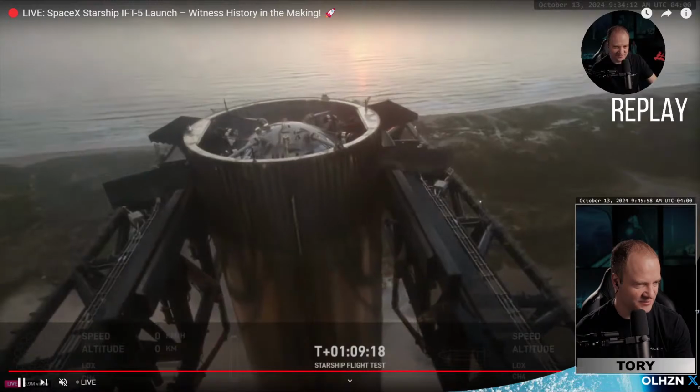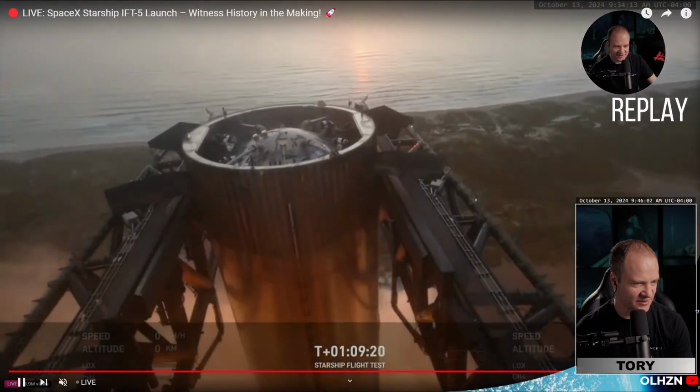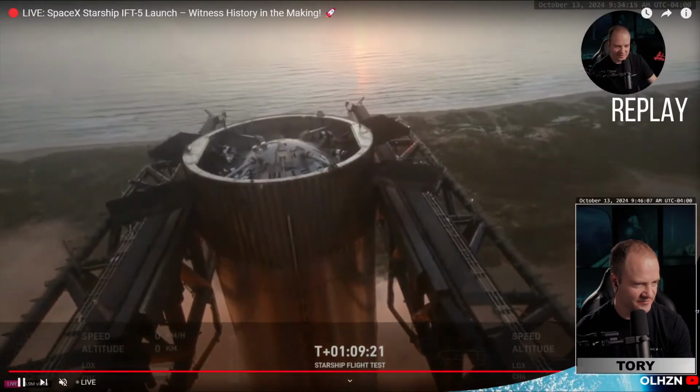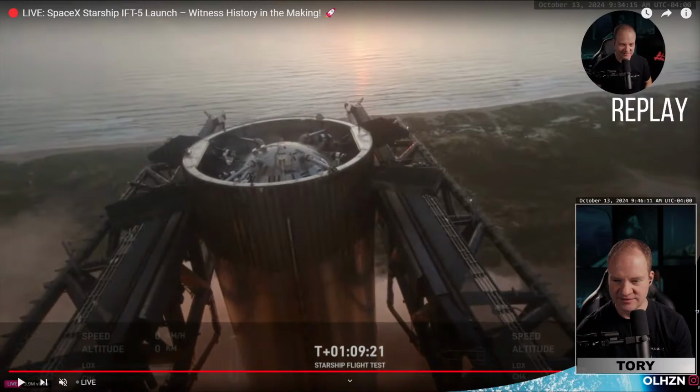Then it's going to land on these rails here. Right there. Landed on the rails. And then those rails kind of retract into place, it looks like. And then, yeah. Dunzo.